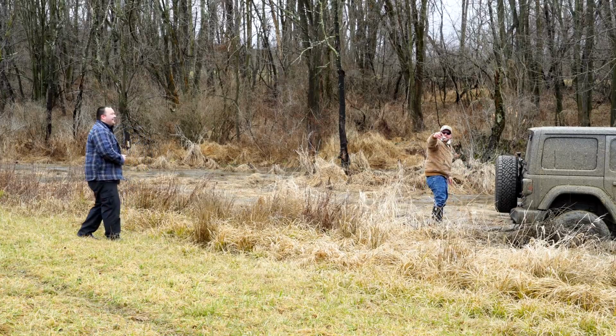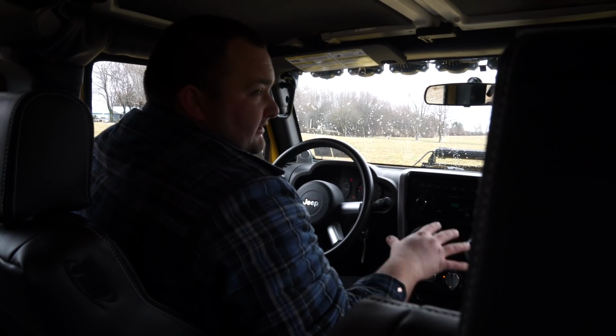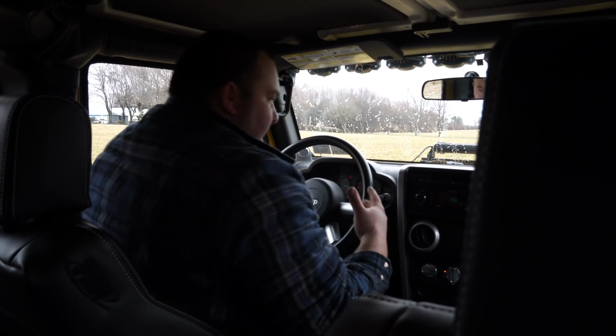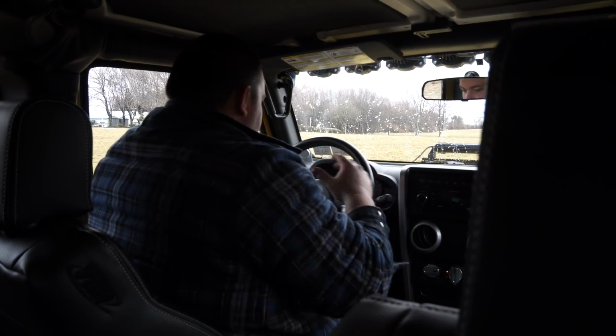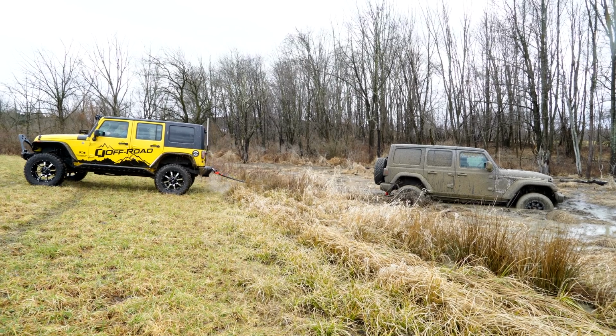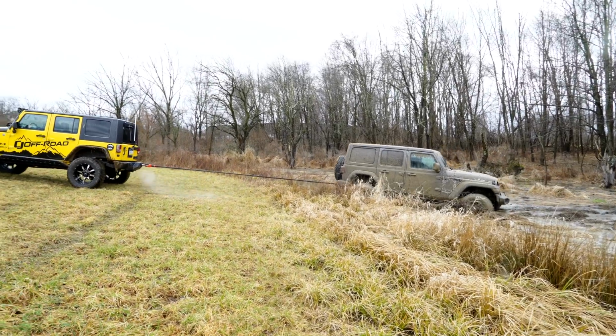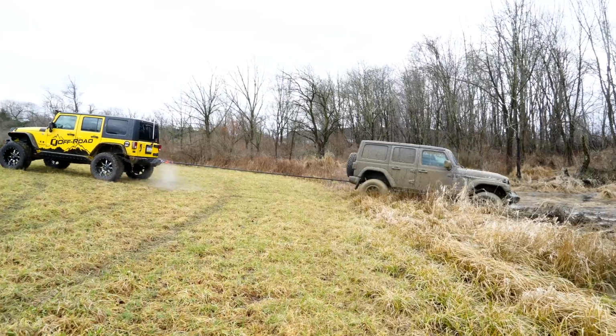Hey, look what I found. So we have the Jeep in 4 low, and it's important when you do this, don't just gun it. That's not what you want to do. Just ease into it, and you should be able to pull him out. And just like that, he's out.